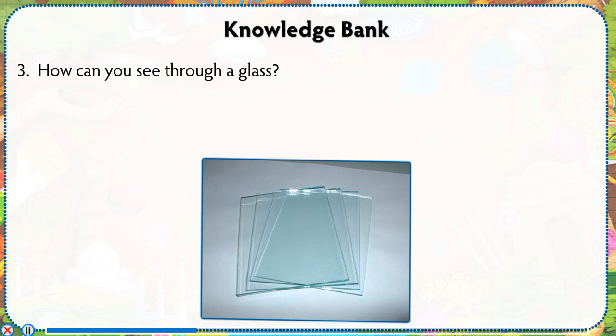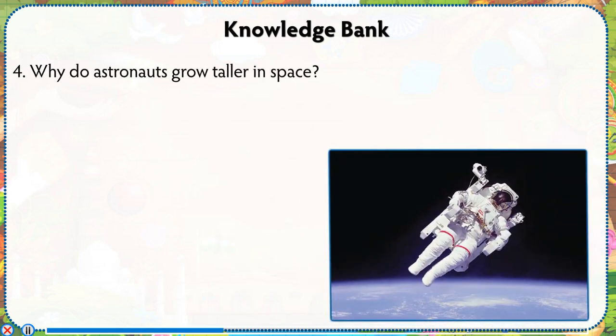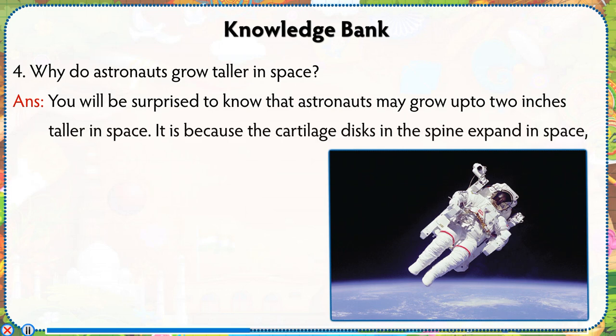How can you see through a glass? Answer. We can see through a glass since it is transparent, which means it lets the light pass through it. Why do astronauts grow taller in space? Answer. You will be surprised to know that astronauts may grow up to 2 inches taller in space. It is because the cartilage discs in the spine expand in space due to the absence of gravity.